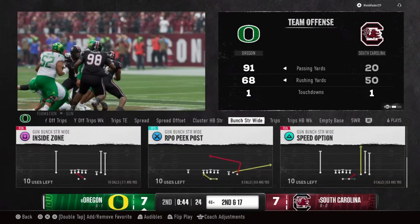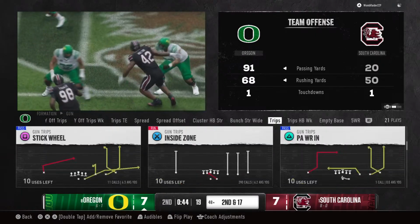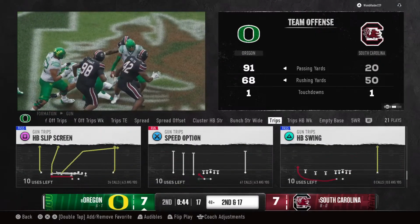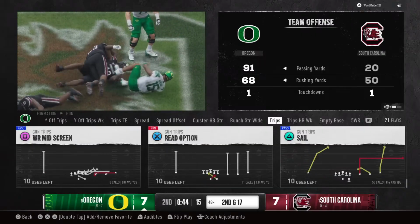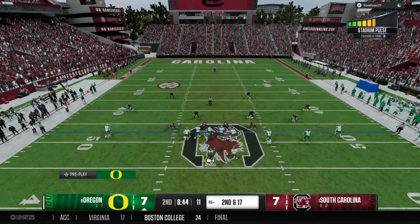Nothing is more gratifying for a defense to be able to sit back and play zone and still get pressure on the quarterback with your defensive front. This pass rush has been a problem. Another sack sets up second and long.